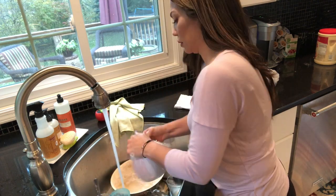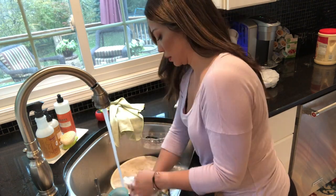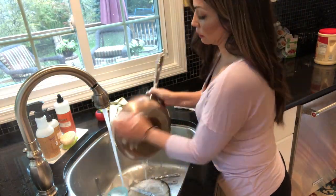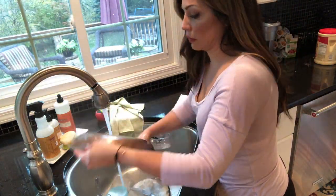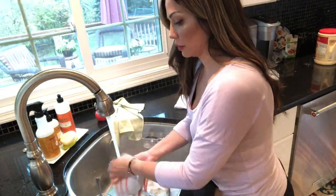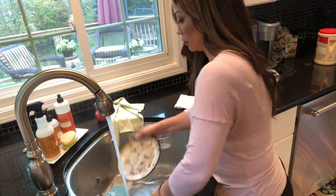To wash my dishes, I'm using the Miss Meyers in the pumpkin scent, and to spray down my countertops, it's the Miss Meyers in apple cider. I am loving these two scents. They are my favorite yet from the Miss Meyers scent line of cleaners.